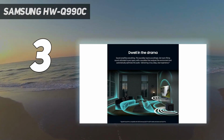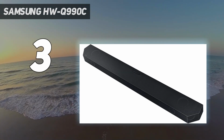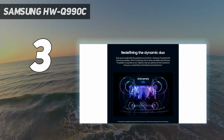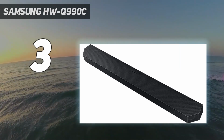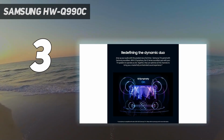However, with access to Samsung's Q Symphony technology, it's able to use the speakers in Samsung TVs to create an even bigger, bolder sound, which it succeeds in doing. Value. However, with this amazing package comes a higher price tag. Prices continue to drop slowly since its release, but it still sits at the premium end of the market, hence why it doesn't top our list.